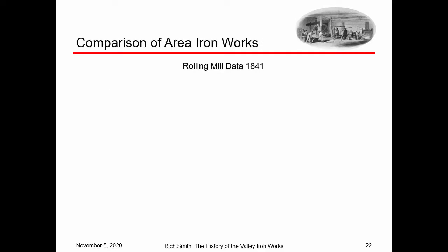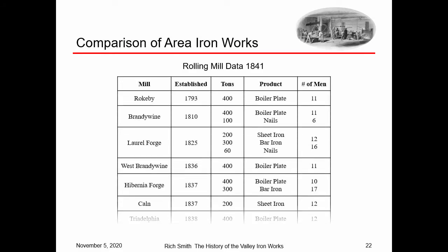If you compare the ironworks that were active from data gathered in 1841, you'll see that just about all of the local works employed between 10 and 12 men. They all made boilerplate except for Laura that made sheet iron and Callan that made sheet iron. And they all produced about 400 tons of plate compared to only 200 tons for Callan.